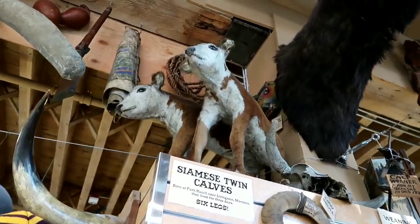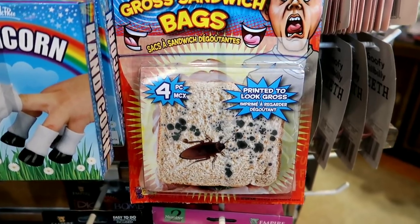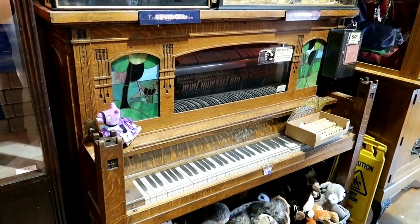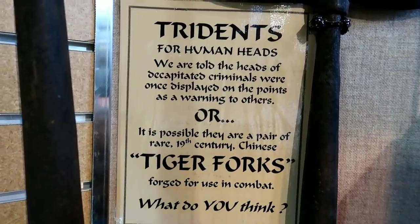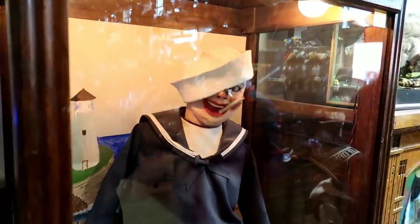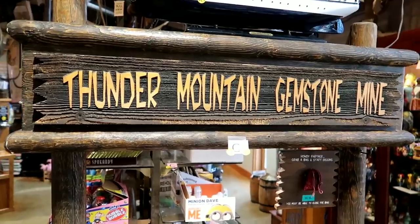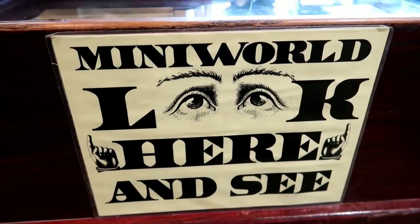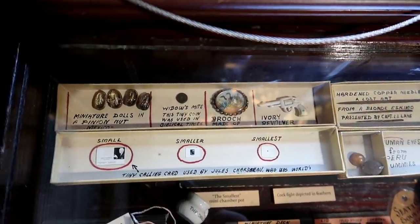Those are Siamese calf up there. Gross sandwich bags. Sandwich bags look like they have mold on them. They just turn the player piano on. He's at it again. And if you're the kind of person that collects gemstones, this is for you. Take a look at Mini World. Little mini gun up there.